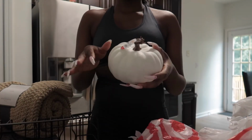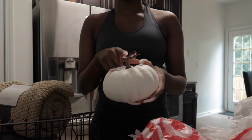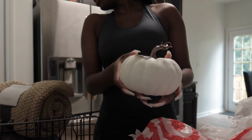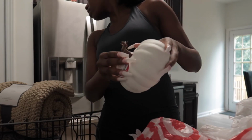Next thing I got is this pumpkin. How cute is this? I was just talking about this actually. Well, this one is actually from Target, but there was one like this at TJ Maxx, so I went ahead and picked it up and it was only $3.